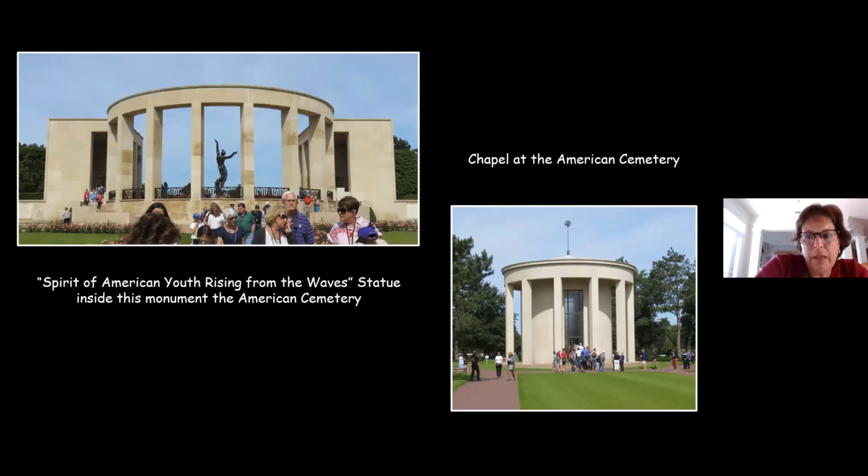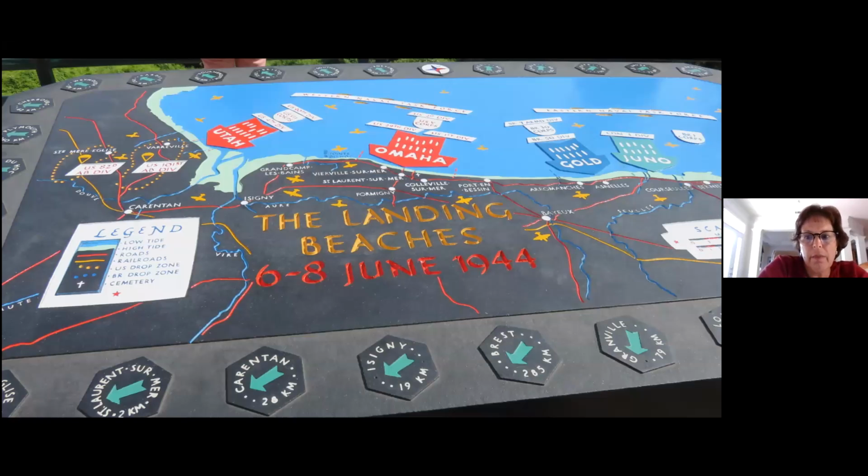Also at the American Cemetery, one finds this monument that you see in the left photo. It has the names of 1,557 missing persons inscribed on it. The statue inside the monument, this statue right here, is named Spirit of American Youth Rising from the Waves. And this is the chapel that they have right there in the American Cemetery. It's a small but beautiful little chapel.